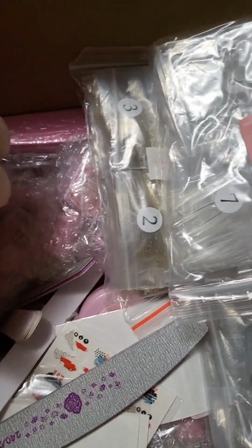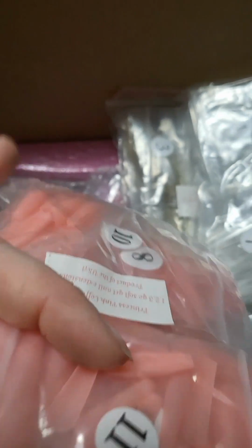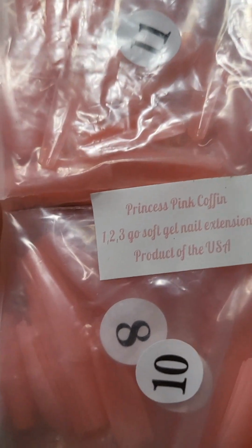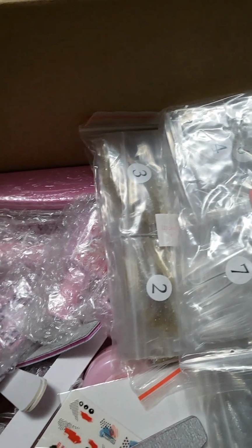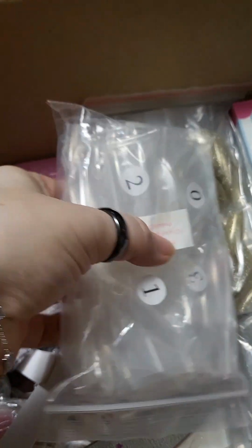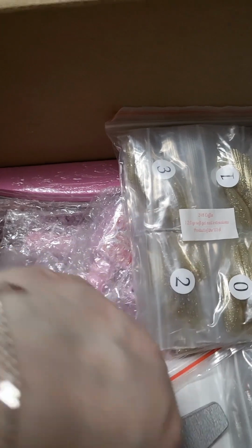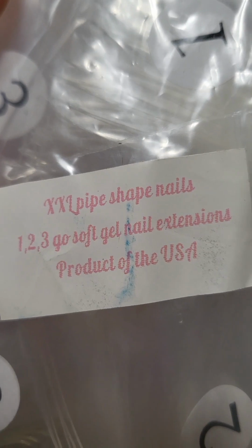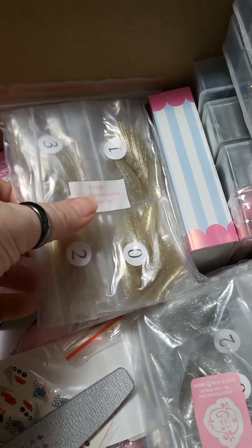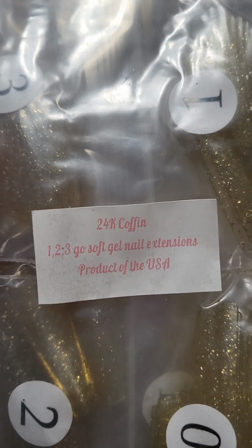Sculpture almond medium. Oh no, these are pretty. Oh, these are pink. Look at the pink on those. Good Lord. Lord have mercy, princess pink coffin. Oh, those are gorgeous. Extra large or extra long pipe shaped nails. It's extra long. I think I've been pronouncing it wrong this whole time, so I'm over it. 24 karat coffin.